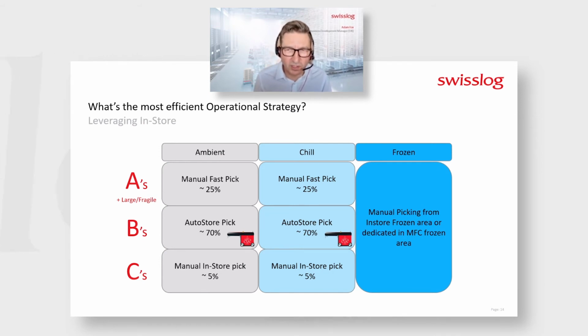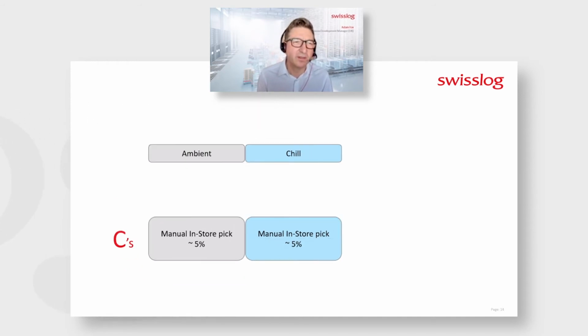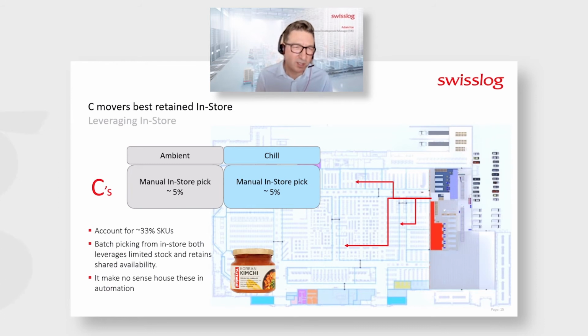And then for the C movers, we do like to leverage the actual store itself, because what we find with C movers, both ambient and chill, is although they're slow moving, they do account for a lot of the SKUs within a store. If a typical MFC has 15,000 SKUs, it could be that 5,000 of those are very slow movers. And you'll see a picture of kimchi on there. I happen to like jarred kimchi, but I also happen to know it's a very slow mover. So it makes very little sense for us to put that in automation when it can be picked from store, often picked as a batch, taken back to the MFC itself, and then repicked again. A little bit of double handling, but there is no viability to put these C movers in there.